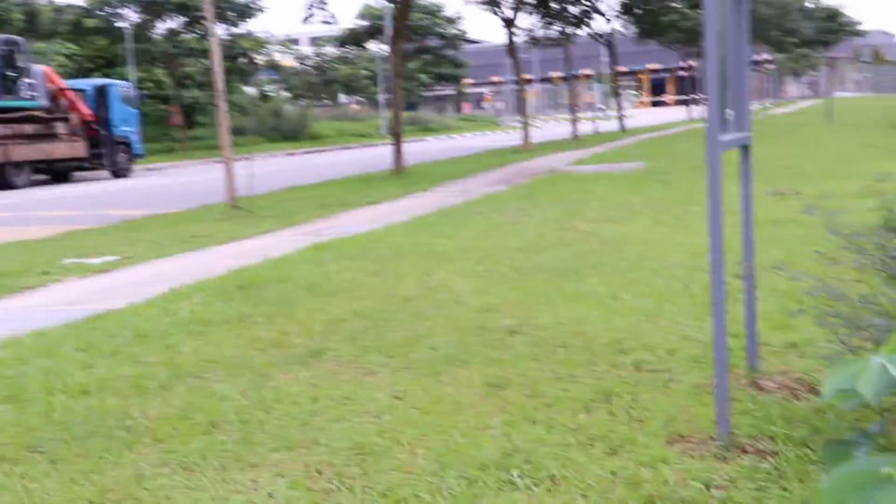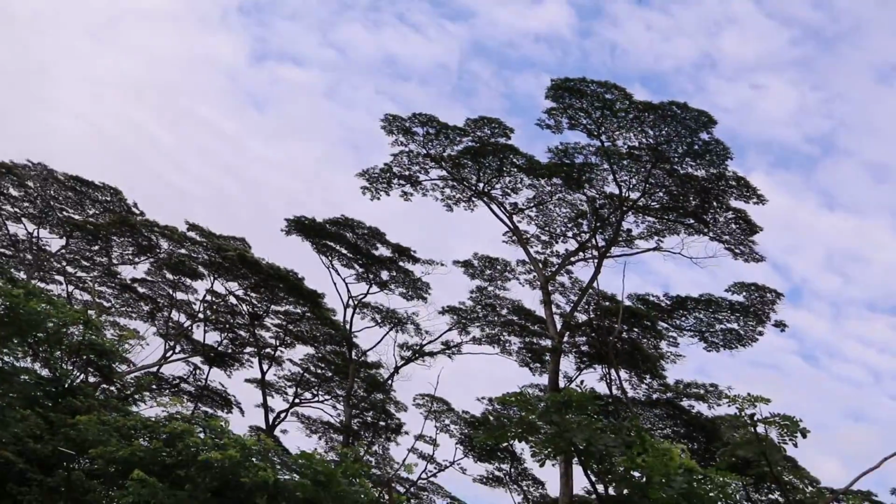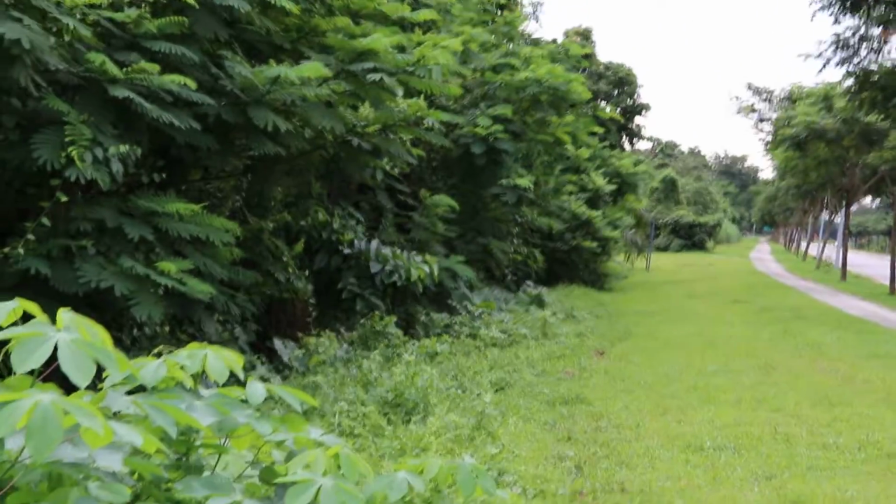Yio Chu Kang Crescent, Singapore, near the Seletar bus depot. There's a crow calling. I should stop now. It's overcast today, Sunday, December 22nd, 2019, Singapore.